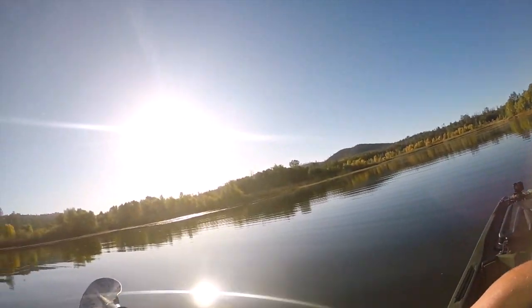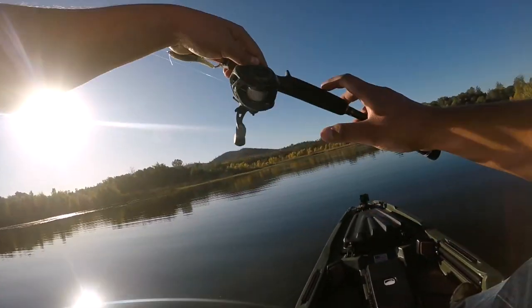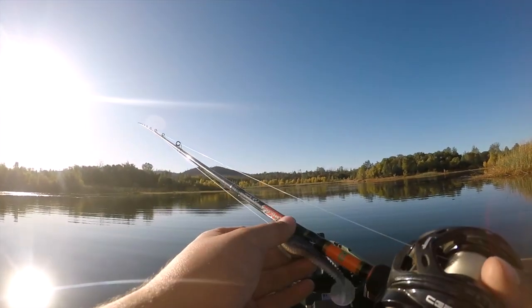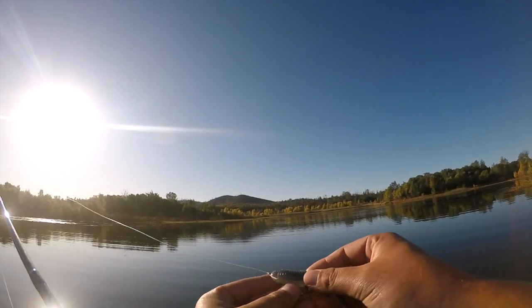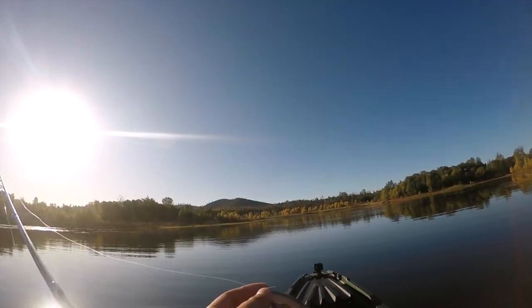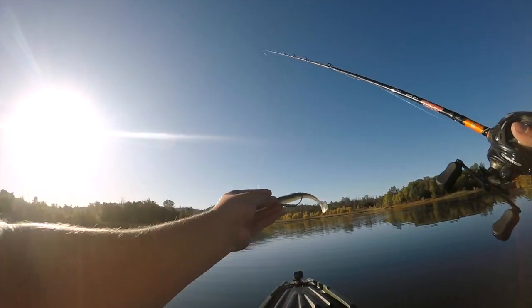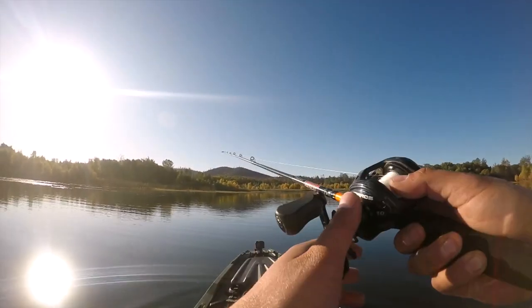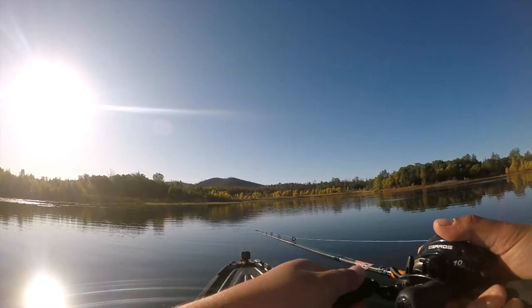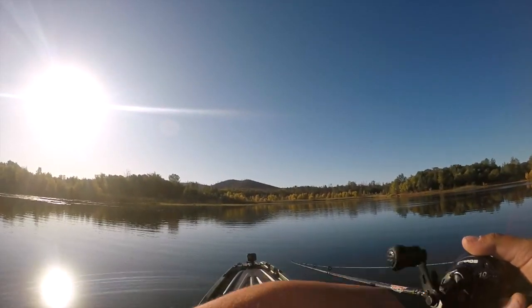Let's see here. Oh, get used to that. Got this swim bait with a weighted hook. I don't know if you can see that on one of the cameras. We're gonna give that a try today and see if we can make something happen with it.